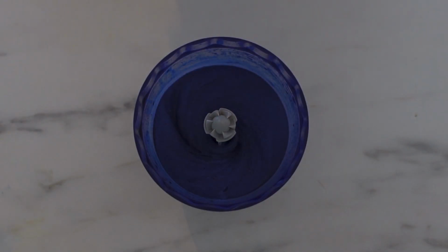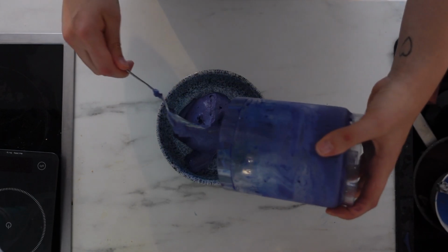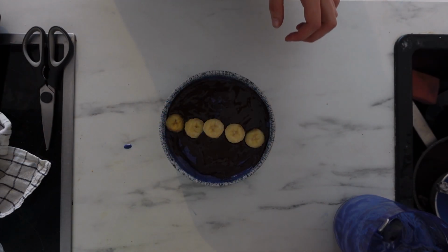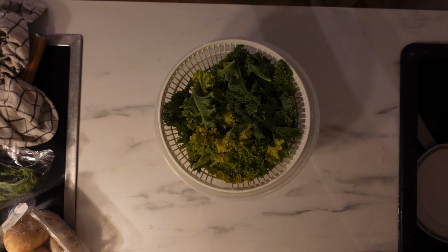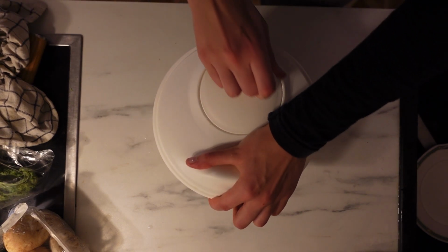Look at that color. It was so pretty. And I had seen on TikTok, I think, that someone added chocolate to their smoothie bowl. So I really wanted to try. So I added some dark chocolate and then some seeds and some more banana as toppings. Then I placed that back into the freezer and I prepared my savory meal.